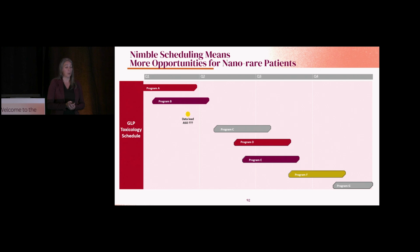So we don't want to waste any time, and so we call our partner, CRO, and we say, hey, would you be able to schedule another study real quick so that we can also test our backup ASO? And so they said, yeah, we can do that. And as you can see, they give us a slot that is quite interesting from a timeline perspective. So we're happy. But then we get new data that confirm actually that our lead ASO was really good and that we can continue to move forward with that ASO.